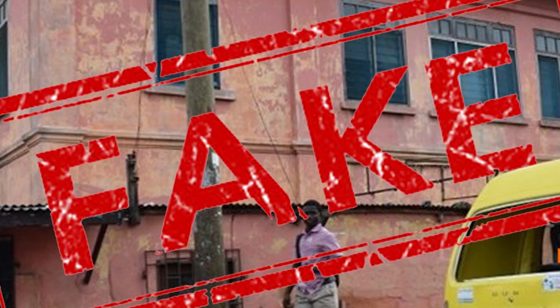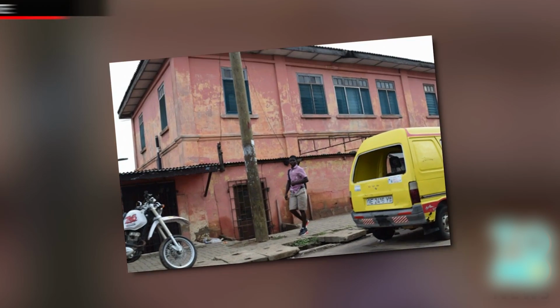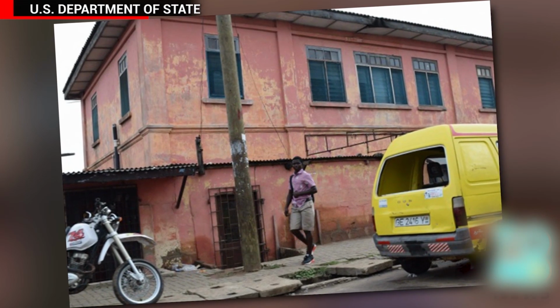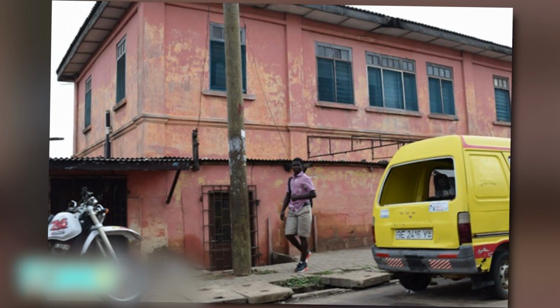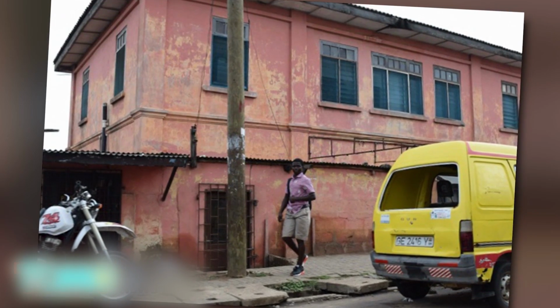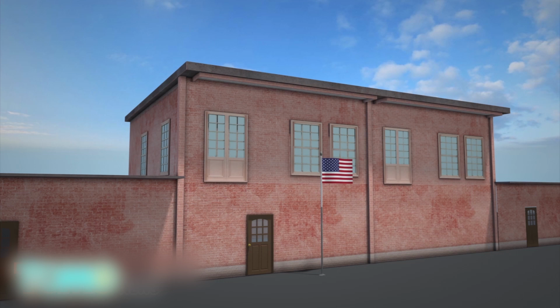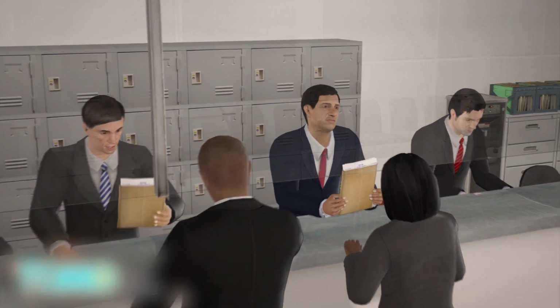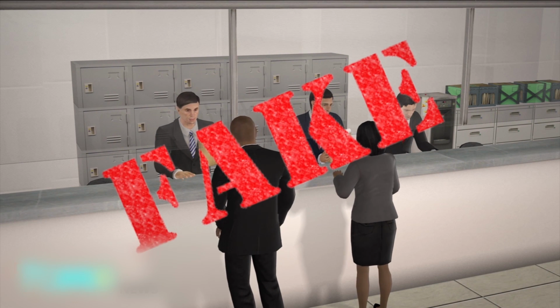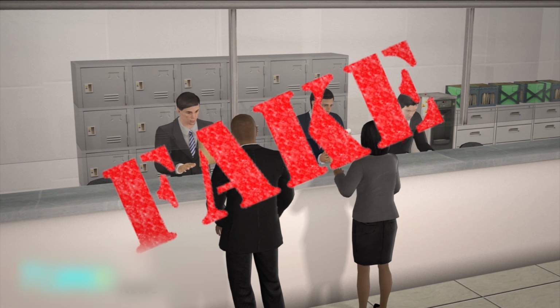Fake U.S. Embassy in Ghana stayed open for a decade. The U.S. State Department recently uncovered a criminal operation in Ghana that had been passing off a ramshackle building in the capital as America's official embassy. The sham embassy was housed in a battered pink building with a U.S. flag. With white people manning the inside and a photo of Obama on the wall, most assumed it was legit.